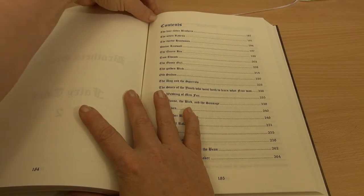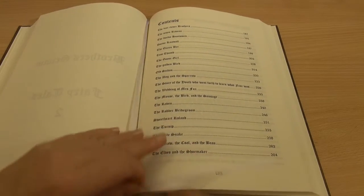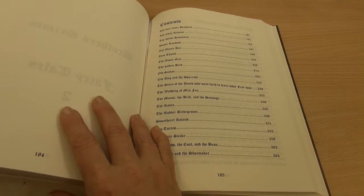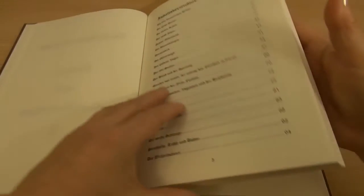Okay, markieren wir das hier mal. Let's mark it here and go back to the German part.